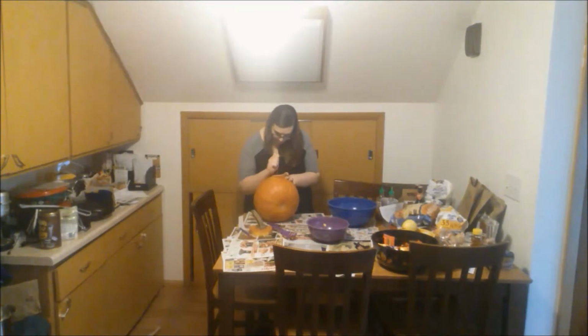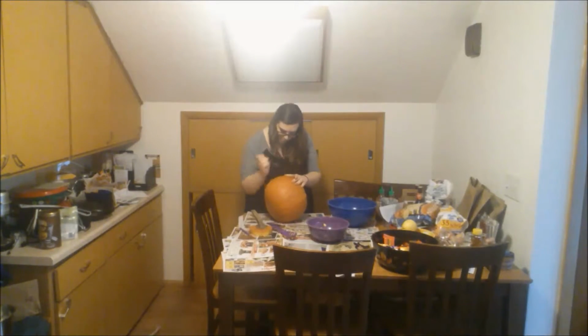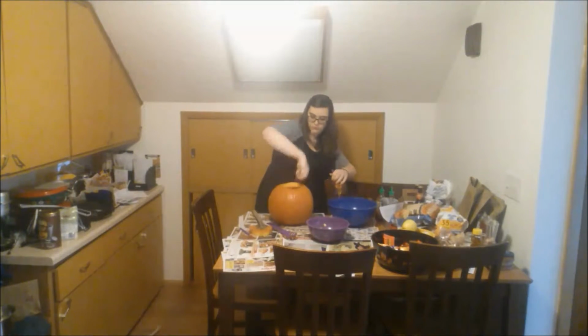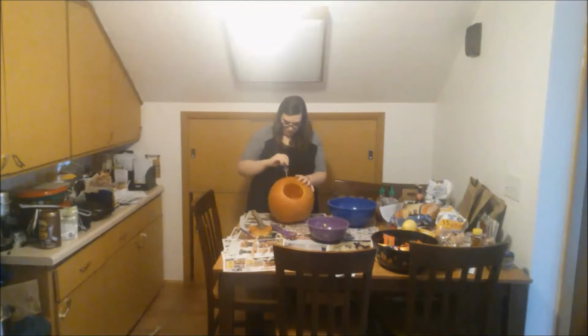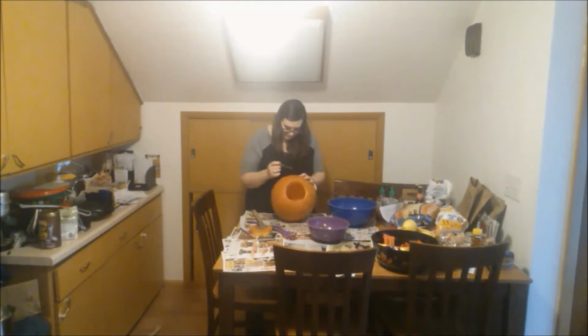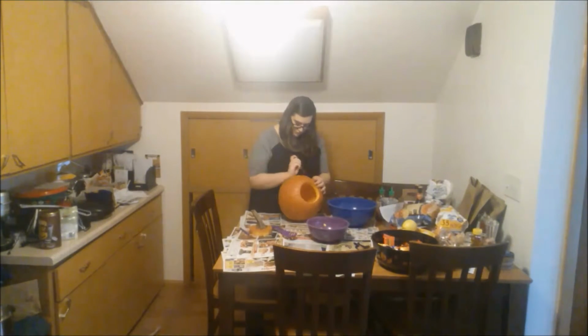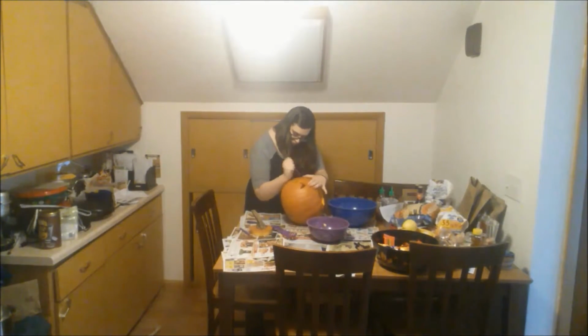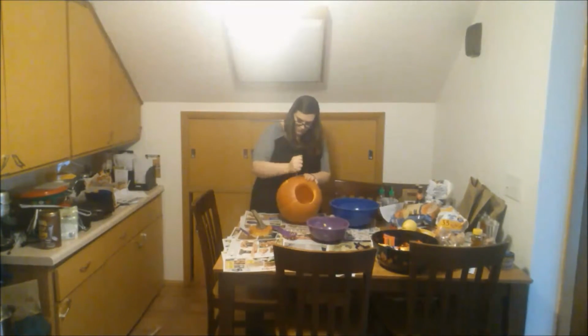This is a rather safe choice, but I didn't want to do anything too scary because I wanted people to come up to our house, especially because our door is on the side and not a lot of people even know that it's there. So I wanted kids not to be scared of my pumpkin. Didn't really make a difference anyway because nobody came to our door. I think our downstairs neighbor wasn't home, so they didn't go to the downstairs door, so they wouldn't have thought to come to the side door.